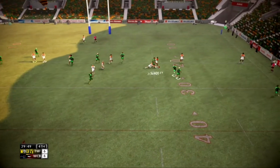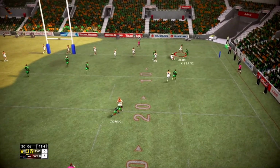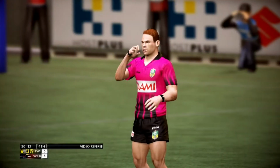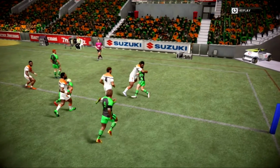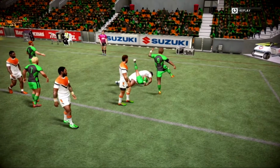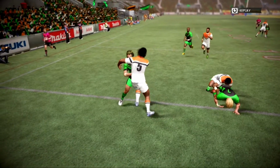Ung Zorni. Nay. Clear through the defence. Stack. Great pass. You only have to touch the grass to score a try for a nanosecond, and I think he did that. Well, well, well. We're going upstairs here. At first glance, I thought the try was okay, but the ref wants to take another look at this. The attacking team may just get the benefit of the doubt.